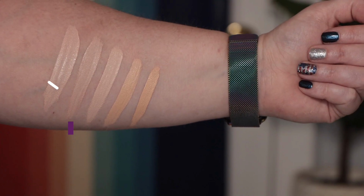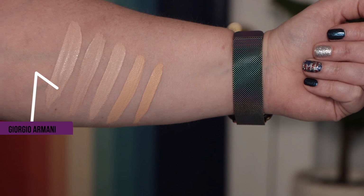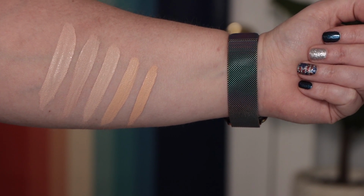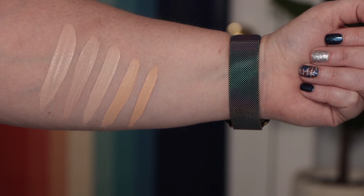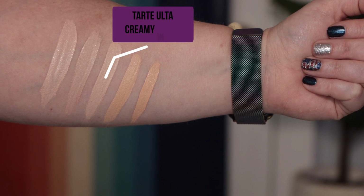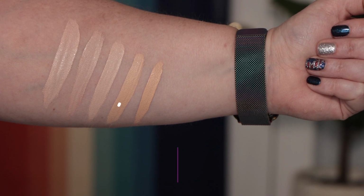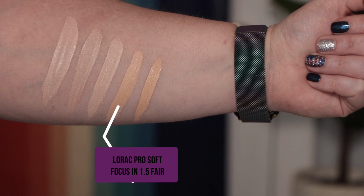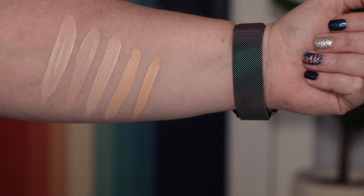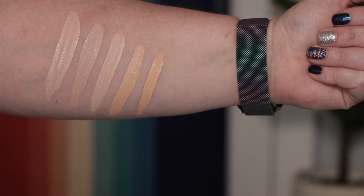Swatch time! First up is today's concealer from Giorgio Armani, the Luminous Silk Concealer in shade 3.75. Second, I've got the NARS Radiant Creamy Concealer in Vanilla. Third up is the Tarte Ultra Creamy Concealer in 16N. Fourth is from Lorac, the Pro Soft Focus Concealer in 1.5 Fair. And last I've got from Pat McGrath, the Sublime Perfection Concealer in shade L4.